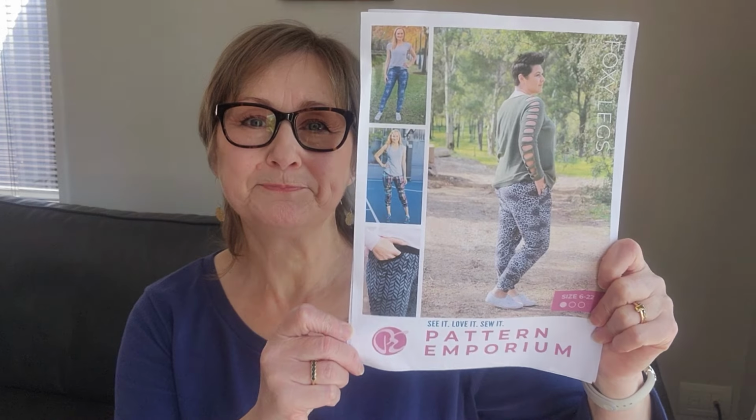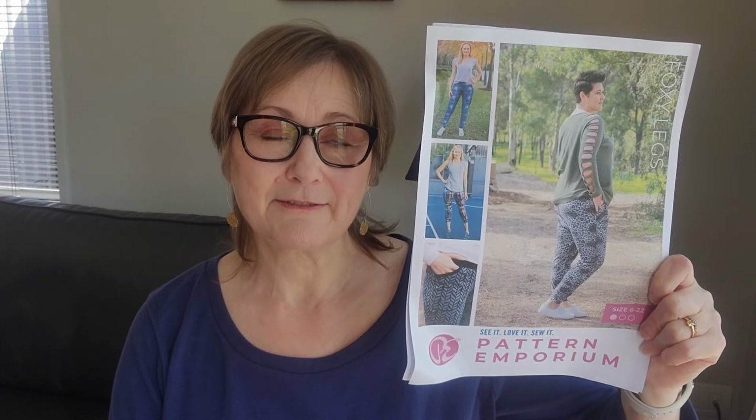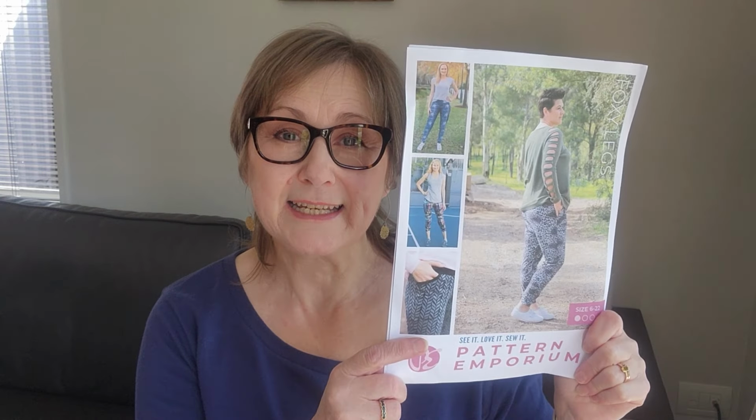So one of the first things I made was the Foxy legs by Emporium. And the reason I made this pattern as one of the first things is because my sister made a pair recently out of an amazing patterned French terry. It had panda bears on it, and so she inspired me to make some of these Foxy legs. Now she's got quite a similar body shape to me in that we're quite short. We're probably larger in the middle than anywhere else. Sorry, Sarah. But I think that's true. We're both a little bit larger in the middle than anywhere else.